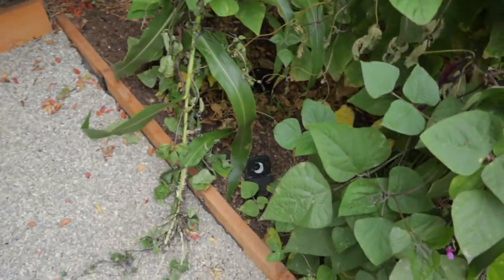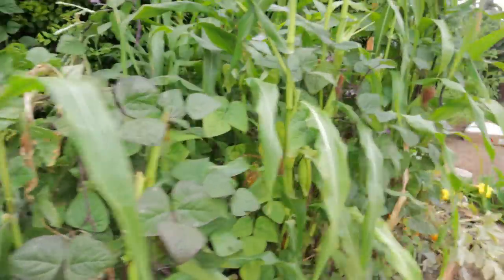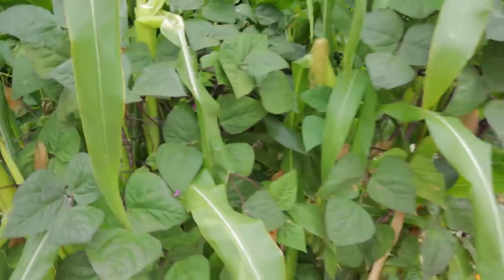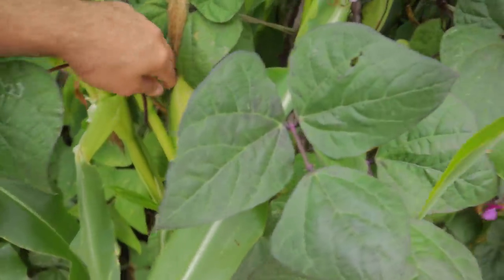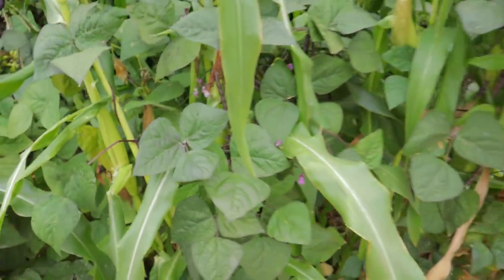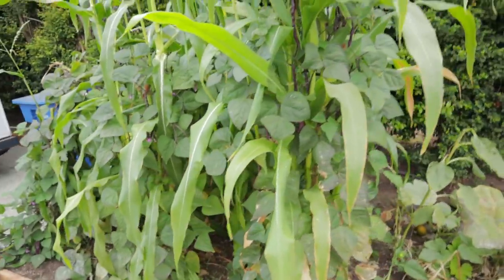This one too. And it just looks messy. It's hard to find the beans. I was trying to harvest some of the corn, and I had to break the beanstalk to do it, and so that killed the top of the beans. So I won't be doing that again. It was a fun little experiment, but that's it.